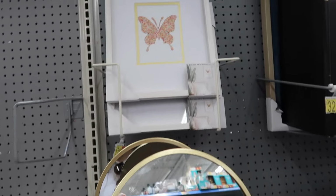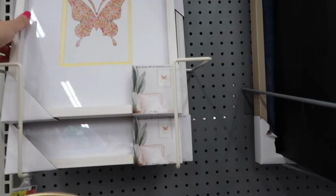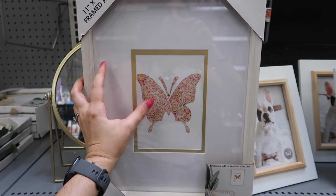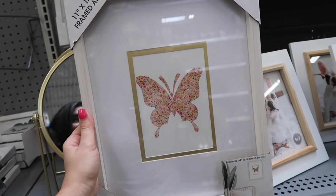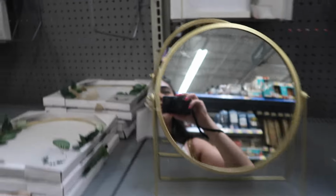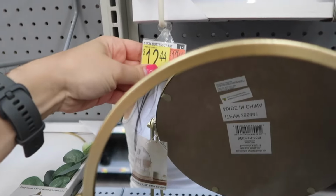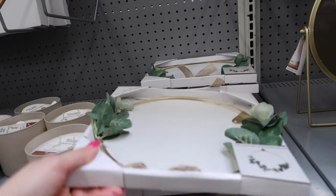And then up here, they came out with this beautiful frame art of a butterfly. Let me pick one up to show you. And I love the colors. And I also love that it has a very big edge in between the frame and the picture. So that gives it such a high-end touch, in my opinion. And these are actually $12.44, which is so affordable if you ask me.